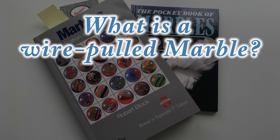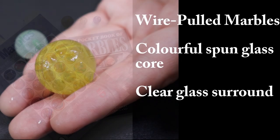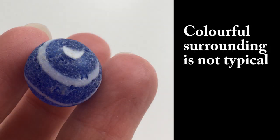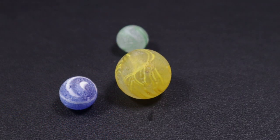After we got home, we dug out the books and set about working up a description to help explain what a wire-pulled marble is and how one was made. Most wire-pulled marbles have a coloured ribbon of glass swirling inside a clear glass surround. The internal ribbon is usually very thin. So, we're not convinced that the marble we found is actually a wire-pulled marble. It may be, but we have only found a few examples of base coloured wire-pulled marbles that were not clear. Nicole got a few marbles from her collection, so we can take a closer look at examples we know were made using the wire-pulled technique.